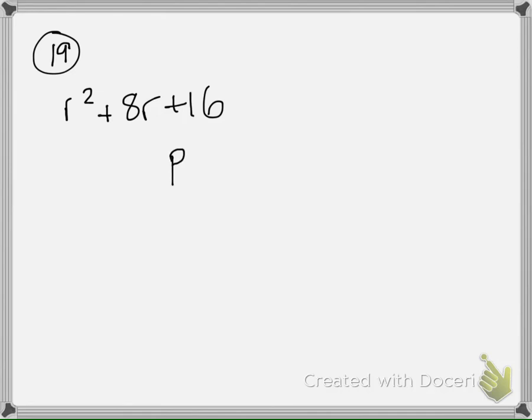So I'm going to go over problem number, let's take a look here. What's one more that's more difficult? Let's take a look at problem number 19. That looks like that might be a little hard for some people. It says r squared plus 8r plus 16. The only reason it's more difficult is your P times Q value is much larger. Again, you have that positive-positive situation, so my answer is going to be r plus, times r plus, just like I talked about in the previous example.